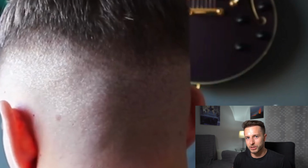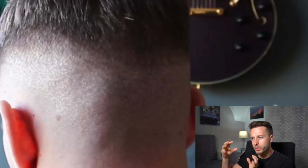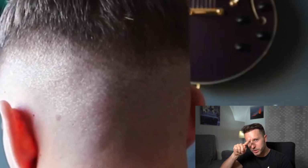So this is usually the challenge: not to damage a lot of these grafts during extraction, but also to use a relatively small punch so the holes or scars after the FUE extraction will not be excessively large.